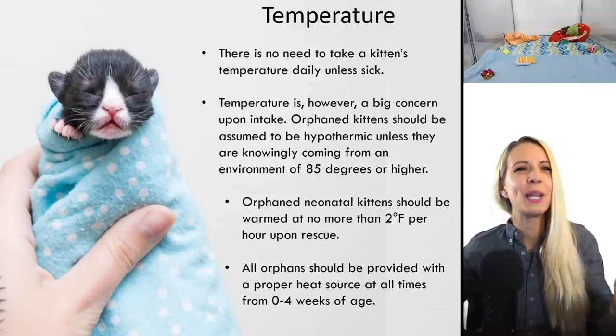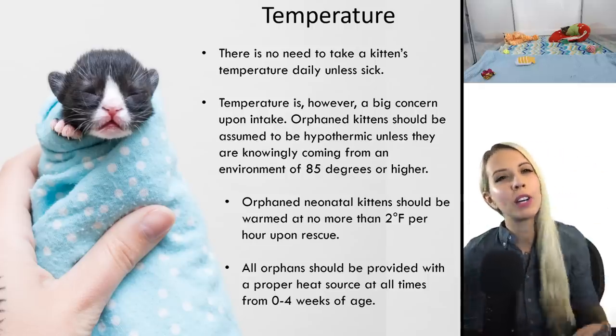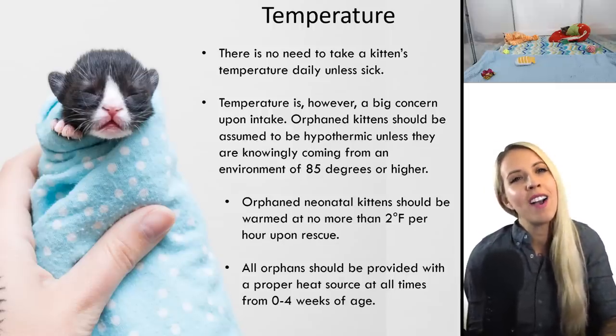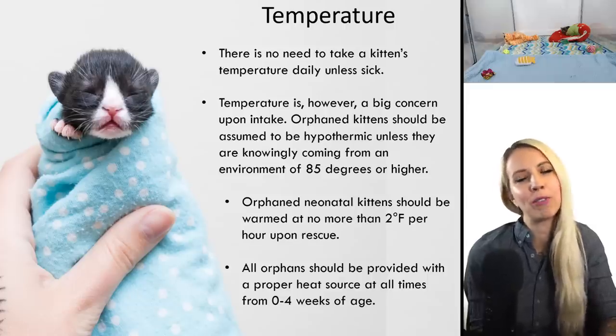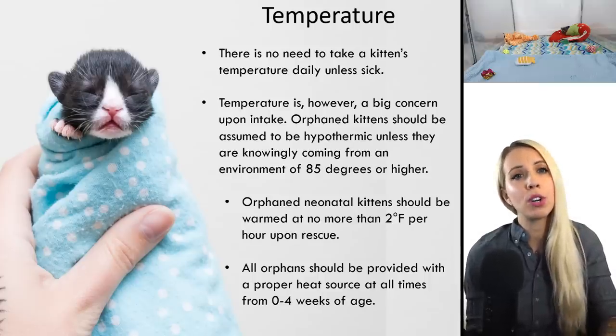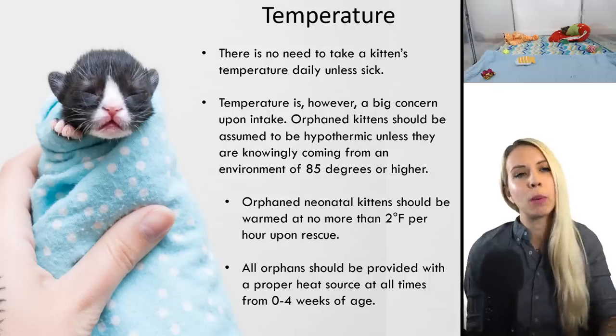Okay, let's talk about temperature. So we're talking about monitoring here, and you don't have to monitor a kitten's temperature every day. I think your kittens are not really going to appreciate if you are giving them a rectal thermometer every single day, especially if they're not sick. So don't take their temperature every day. You do want to take their temperature if they're actually sick, like if they have a fever, then you're going to be taking their temperature.